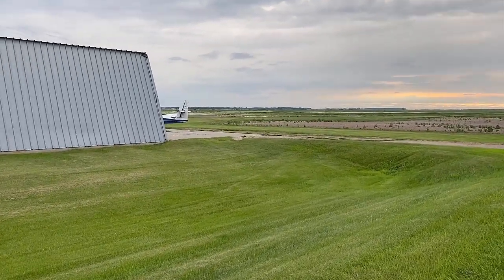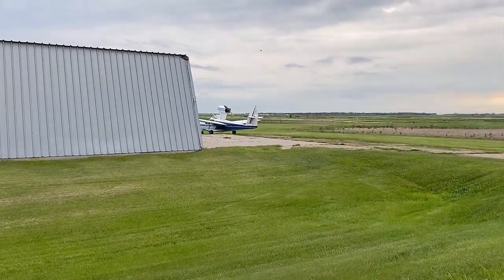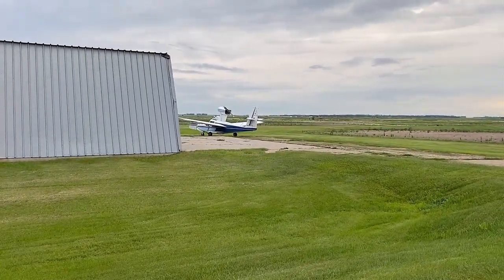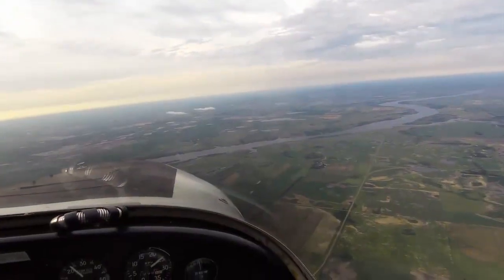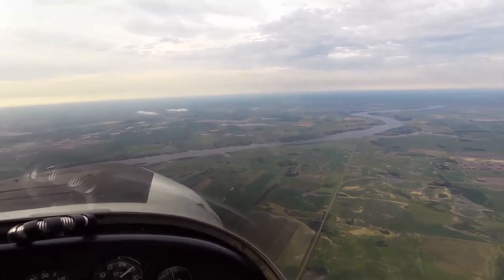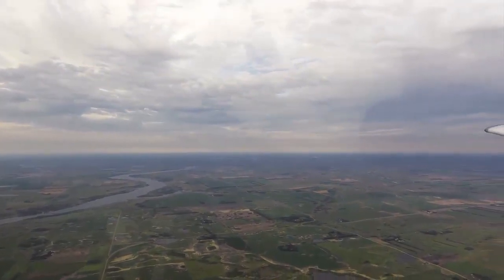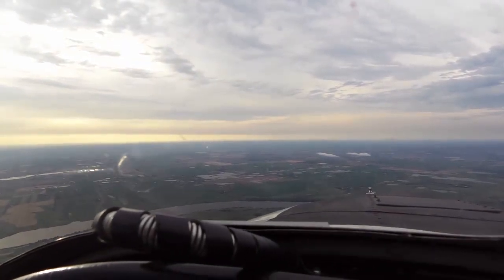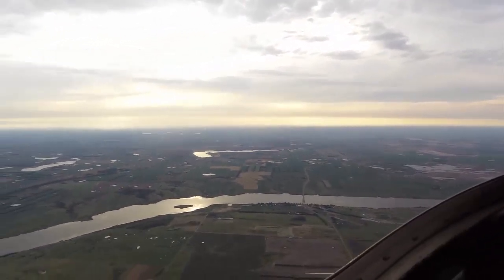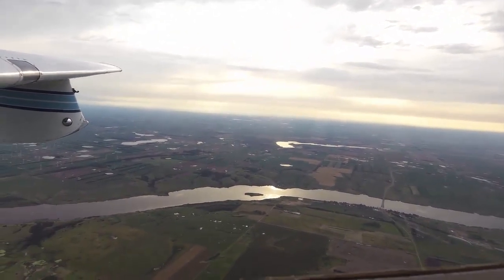Well, good morning, everybody. It's the beginning of day 4 of this adventure. That isn't water, but it is a grass runway. We're going to try and take off and try and make it back to Charlotte today. There are zillions of wind farms out here in North Dakota.